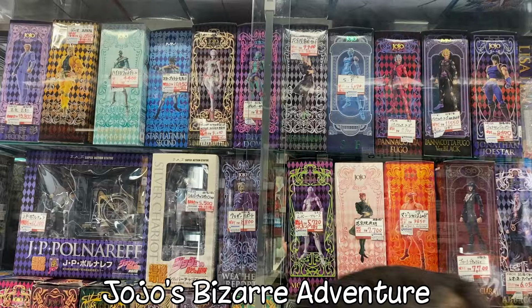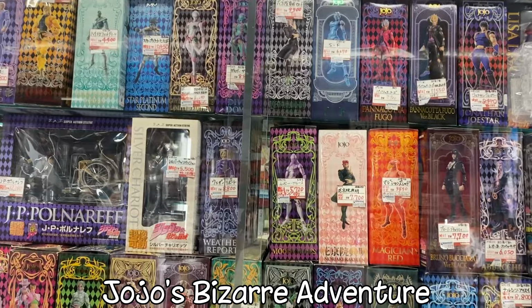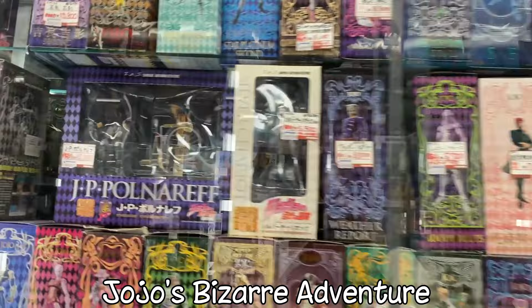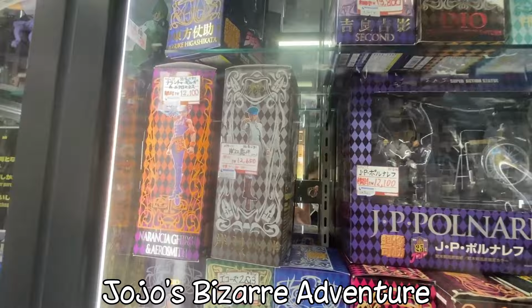Oh my god, look at this absolute wall of JoJo. It's all JoJo figurines, and they're all varying prices and quality. Wow. I like the design. I like how all of the boxes are uniform like that. It's pretty cool. What? This guy's in a wheelchair? Wow, oh, there's Kishibe Rohan. I like him.